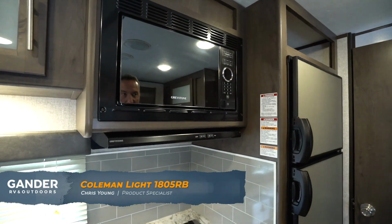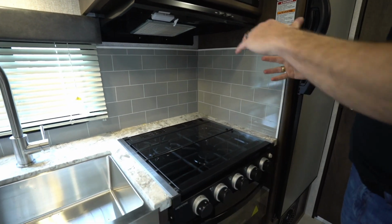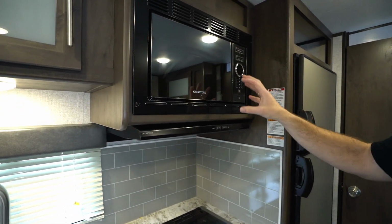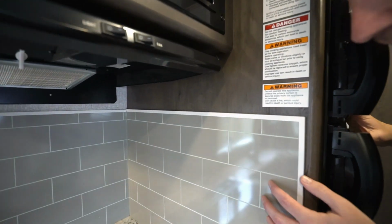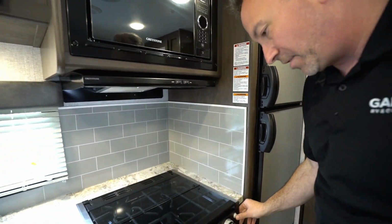Got the black on black fixtures here. I'm a fan of these all matching. Sometimes you see like the silver range top or the silver microwave. Having these match is a really nice feature. And this is a panel, not just an adhesive strip that they put up here. That's a really nice addition, making it a residential feel.